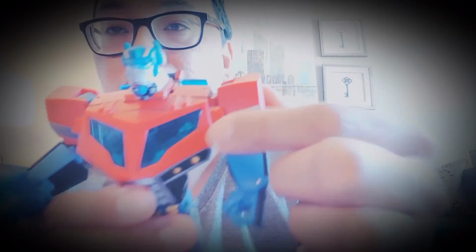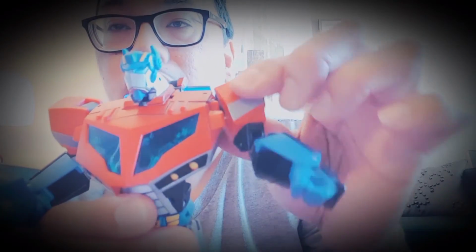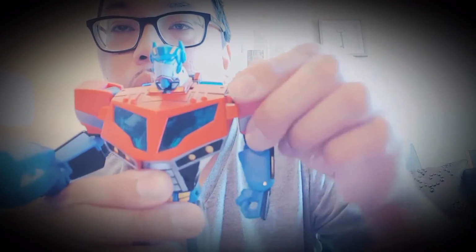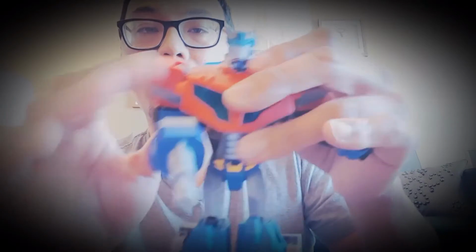There is some hindrance with the arm articulation. You have this tab right here, but if you move it out a little bit, then you have the ability to move it 360 degrees up and down. And then you also have the elbow articulation, which is really great. They did a really good job with this figure.